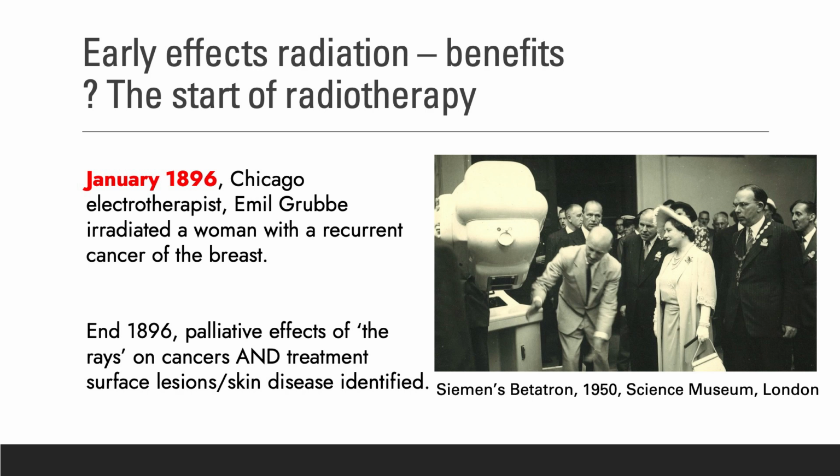But you often find in science that things run in parallel. And as they were thinking, well, these X-rays are harmful, then there was this electrotherapist in the States called Grube, who actually thought, well, if they're burning things and doing harm, maybe they could be used for treatment. And they were the first people to actually write about an early radiotherapy for a patient with recurrent cancer of the breast. So it was as early as 1896 when you might argue that they were starting to realise that X-rays might have a palliative effect as well. And I found this picture of the former Queen Mother, again in the Science Museum, in 1950 with one of the very early radiotherapy units.